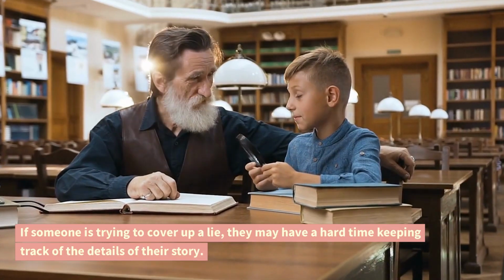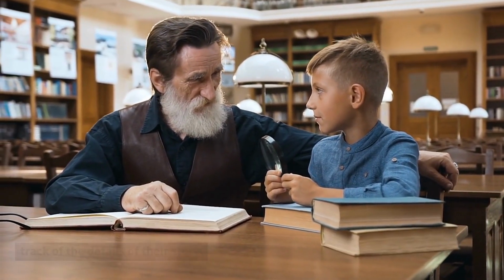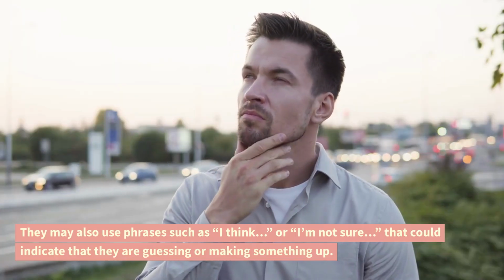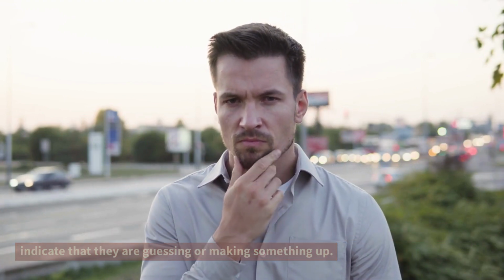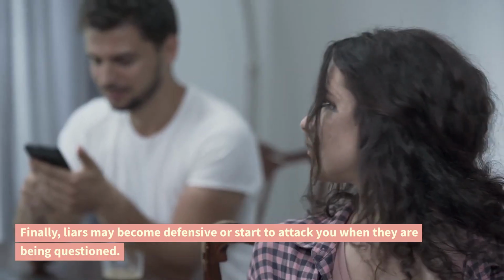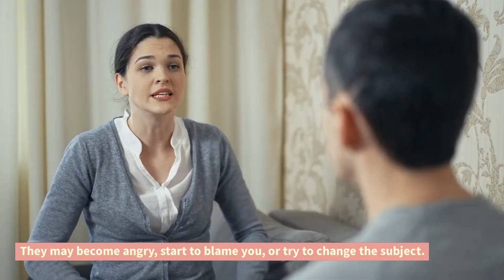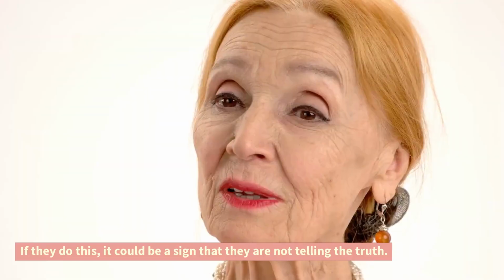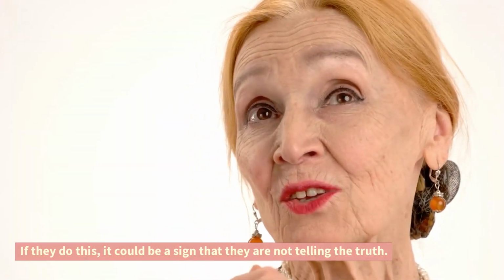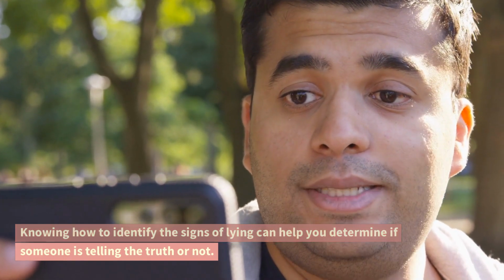If someone is trying to cover up a lie, they may have a hard time keeping track of the details of their story. They may also use phrases such as, "I think," or, "I'm not sure," that could indicate that they are guessing or making something up. Finally, liars may become defensive or start to attack you when they are being questioned. They may become angry, start to blame you, or try to change the subject. If they do this, it could be a sign that they are not telling the truth. Knowing how to identify the signs of lying can help you determine if someone is telling the truth or not.